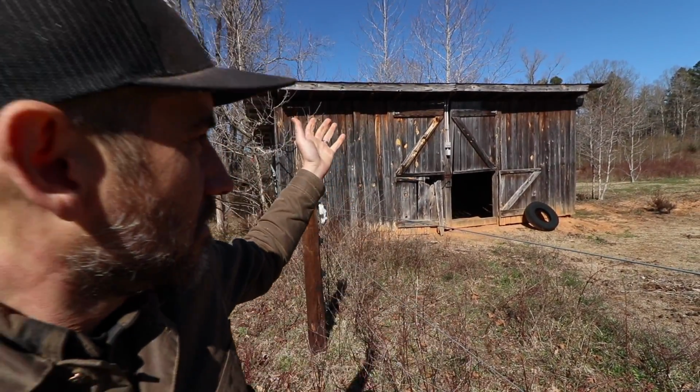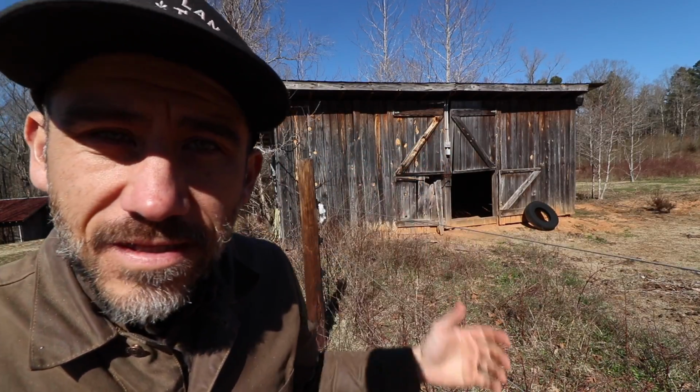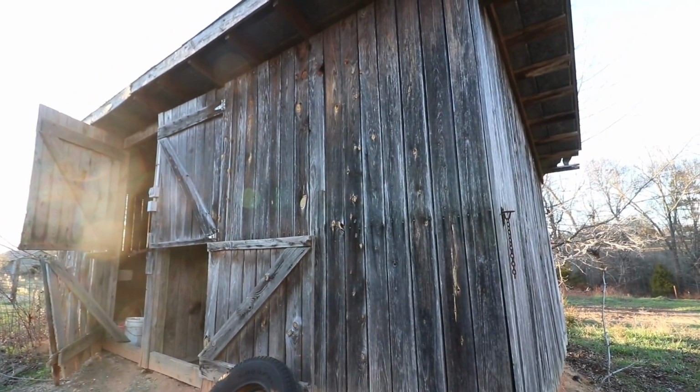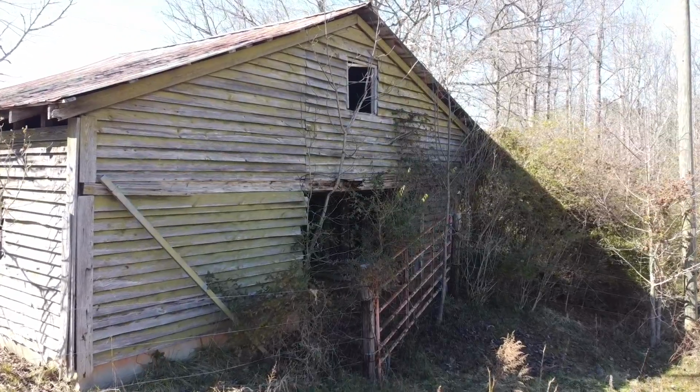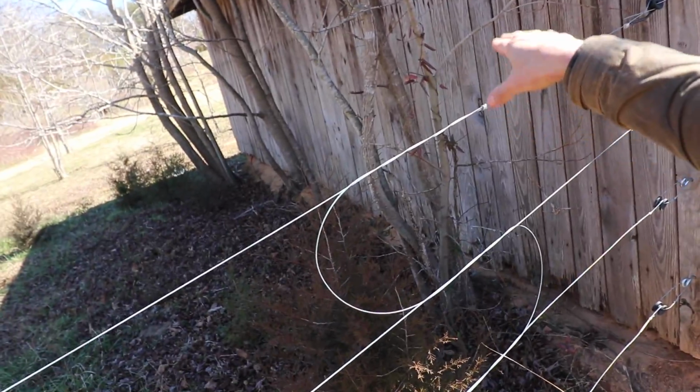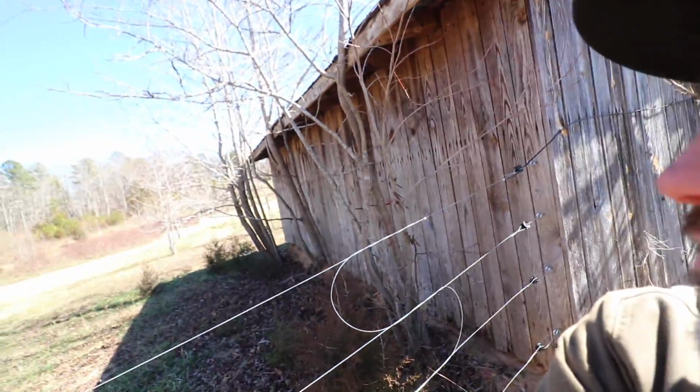Here's another shed. It has a dirt floor. Not sure what we're gonna do with this. You can tell that this property's been neglected. No one's really been living here for a while. I would say years, as far as living here full time. Some of the trees are growing into the structures. You know, this is probably like a weed, or it just has never been trimmed.